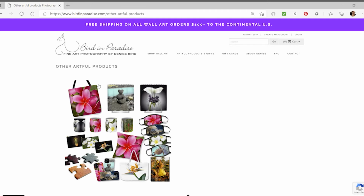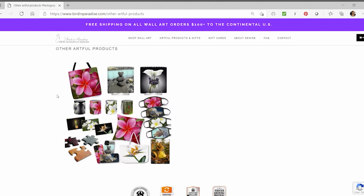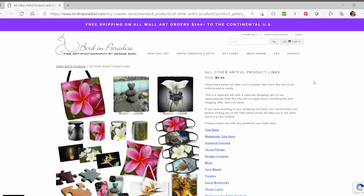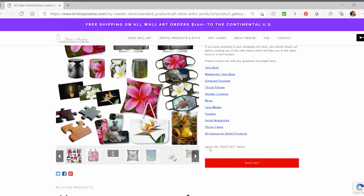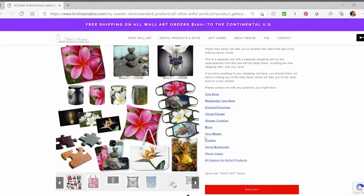So here you see other artful products, and here's a picture that displays a lot of the things, so you're just going to click on that. There's a little arrow here, and we'll see where that goes. Okay, so now we've got the other artful product links, and what this does, the price says 0, but just ignore that. It's just how I had to be able to put it in. And it says sold out down here, and I put ignore sold out below. So all you need to concentrate on is these links here.